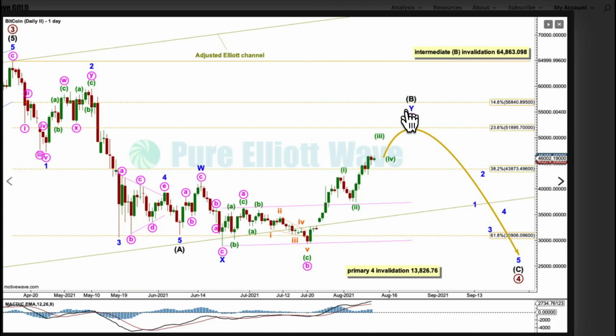The problem here now with minor Y is it's moved substantially beyond the end of W, and wave Y within a double combination should end about the same level as W, so that the combination has a sideways look to it. This no longer has a sideways look, this has a slope. This wave count doesn't look right.